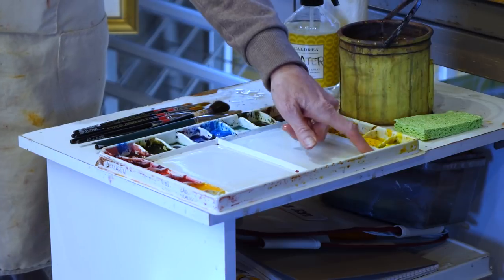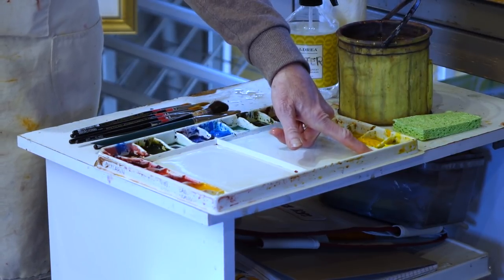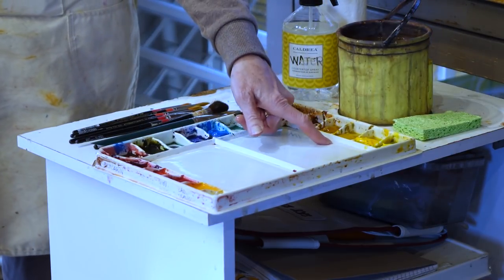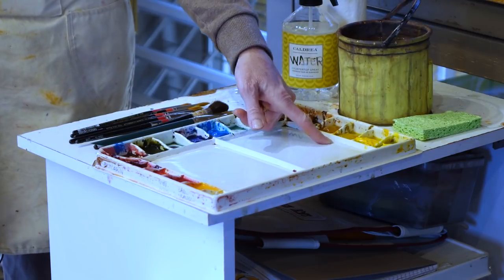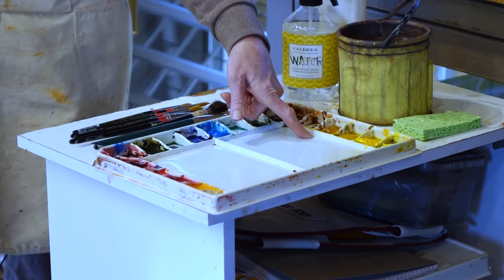And then this is a lemon yellow, or it can be aureolin. Either one of those colors is good. Then I have yellow ochre on my palette, which I use a lot as well. This is raw sienna, another lovely yellow that I like.